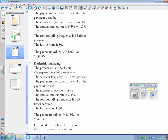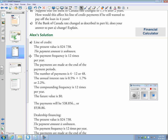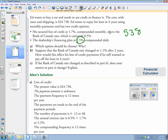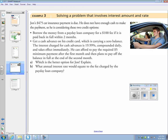So you are going to go with the line of credit. Okay, so this is very important. If any of the questions I gave you say compound daily and it's not a credit card, we can't do them with a financial calculator. You just need to skip that, in case I accidentally picked some. Okay, let's try the next question.